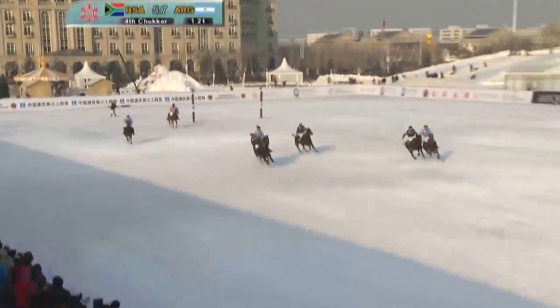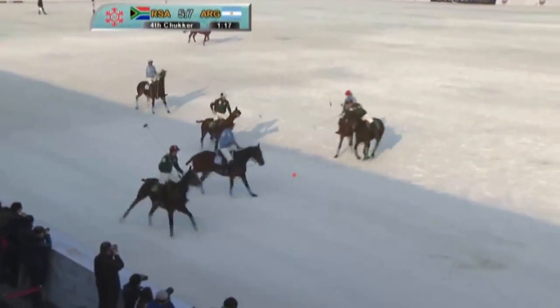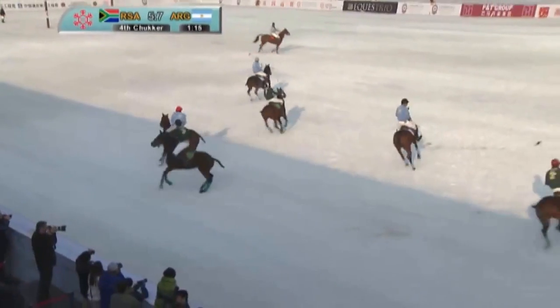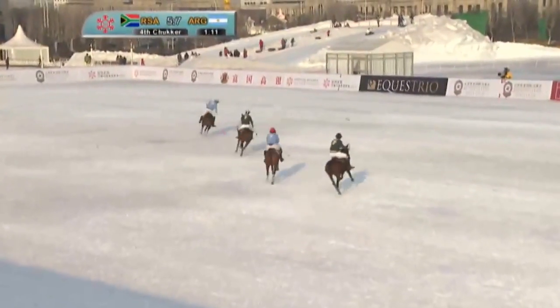7-5, South Africa need the next goal. There's 1 minute and 24 seconds left in the chukker. Argentina leading by 2, and that's what Matthias Vial thinks about that. I'll put it up as far as I can up the field. It keeps South Africa out of the way. Jokan once again knocking Chris Mackenzie out of the way, but it gives Tom de Bruin a chance to get in and play the ball.